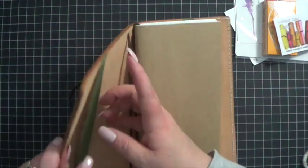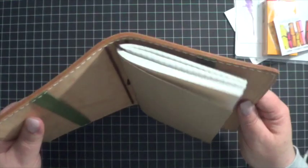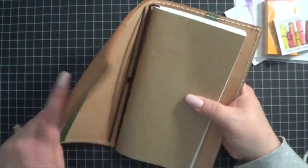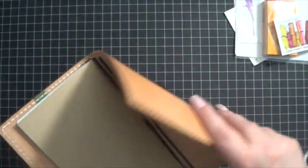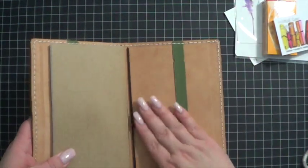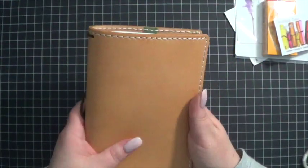The nice elastic, which I believe not only does he sew, but he glues, I think, if I remember right. You can see how thick this is. This is a very supple leather. Hopefully you can see how it bends. It's not stiff, but it is thick. I'm sure it'll loosen up a little bit more even after I use it, which I'm going to be doing right away. It's just beautiful.